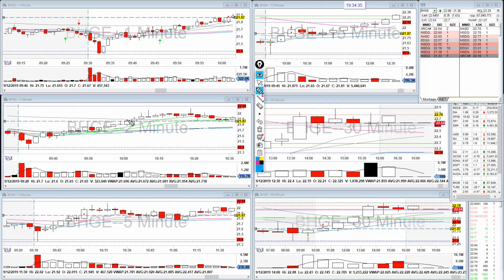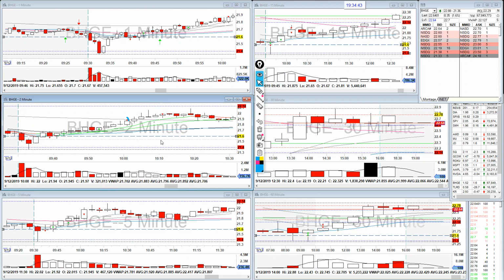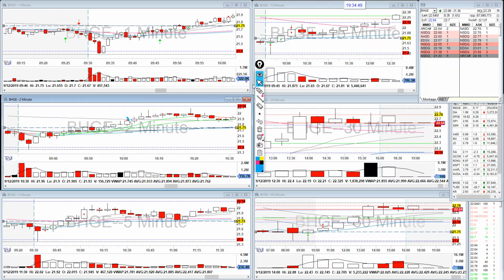Took my 1R partial right there. Here, let me move my stop so you know where my stop was set to begin with. To begin with, I was down here at this 21.60 was where my stop was. Took my 1R partial, moved my stop up to break even at 21.75. My profit target originally, if you look over here on the 15-minute, was actually the previous day close. But I noticed this 50 moving average coming down and coming in, so I set it for 22.14.